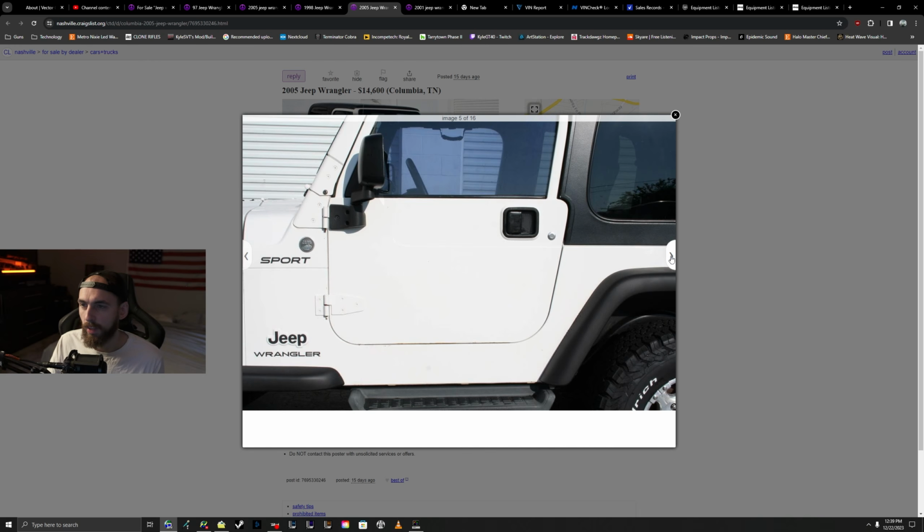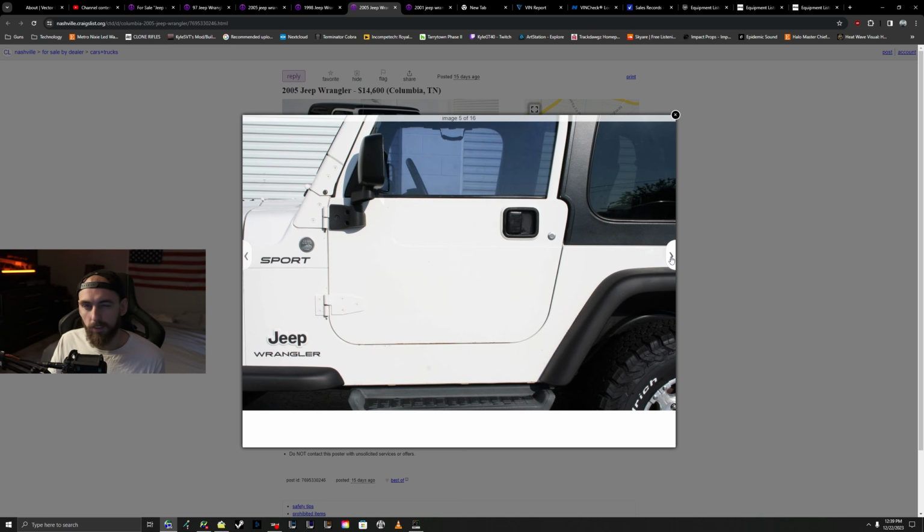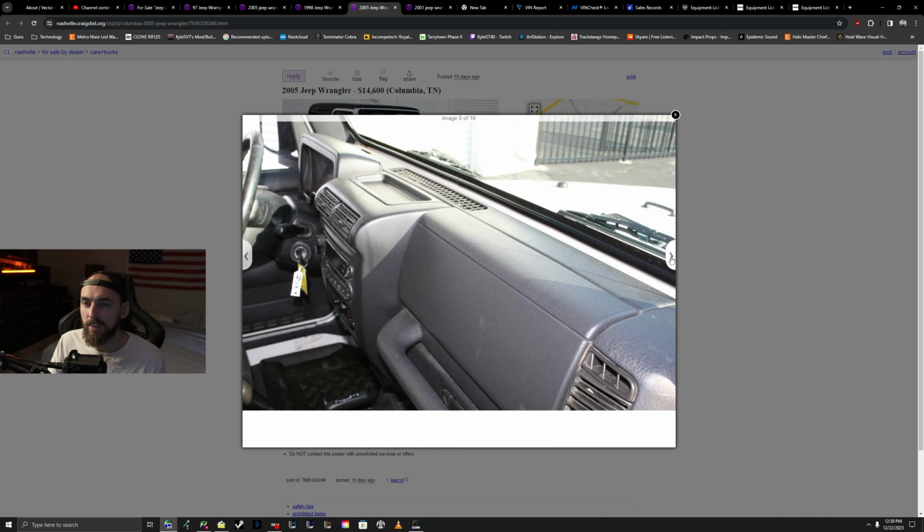So anyway, if there's rust showing in this area here or on the fenders, things like that, generally the rest of the Jeep's probably going to be bad too. So that's just something to consider. If you're mechanically inclined or know how to weld and can fix that, it's definitely fixable. But if you're not really into that at all, I would steer clear. If you can see outward rust, generally the underside's going to be toast.